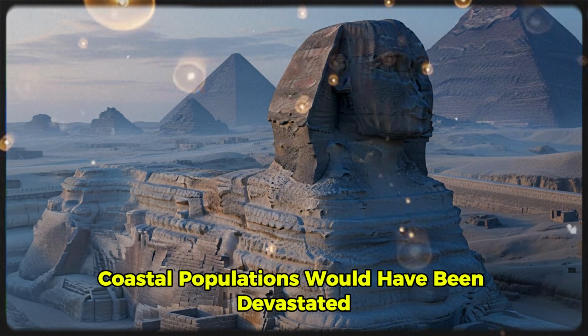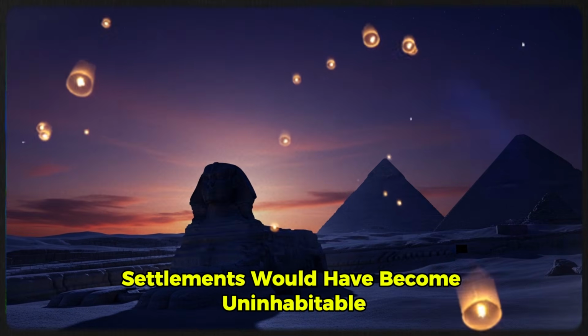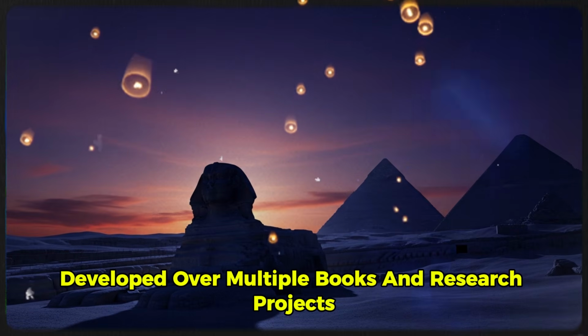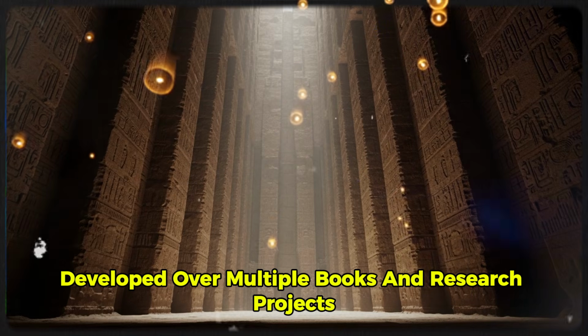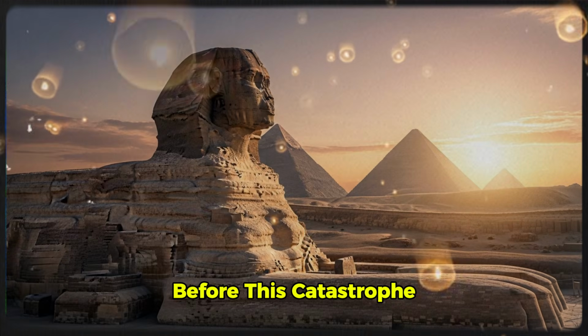Coastal populations would have been devastated. Hunting strategies would have ceased working. Settlements would have become uninhabitable. Hancock's thesis, developed over multiple books and research projects, is that there was a sophisticated civilization before this catastrophe.